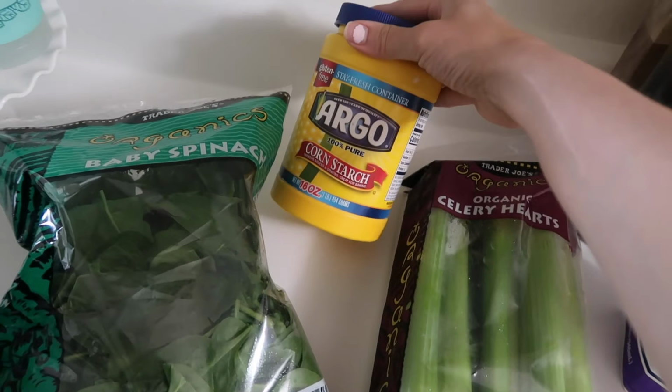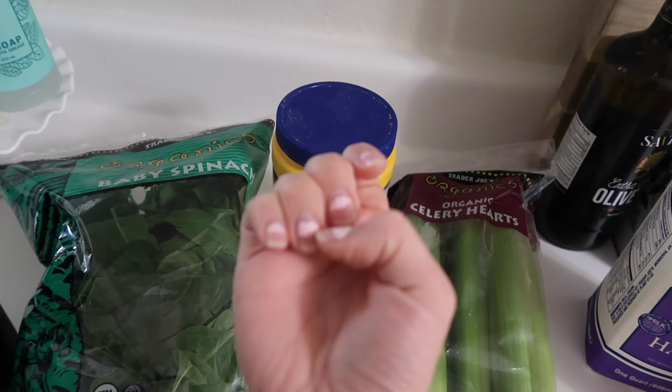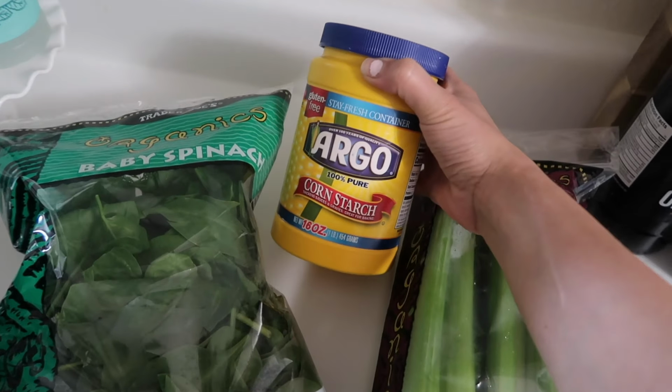I also have some cornstarch, which is optional, and sorry about my nails. I was going to remove the nail polish today, but I couldn't. I was out of nail polish remover, so they're just like this in all the videos. I'm really sorry about that, but that's mom life.